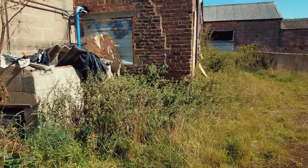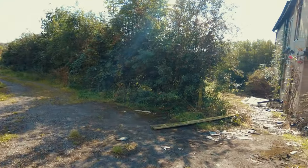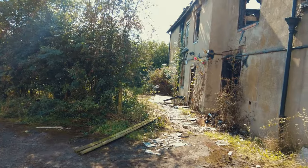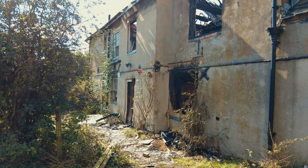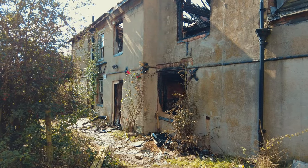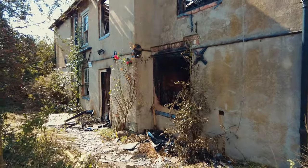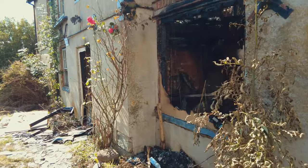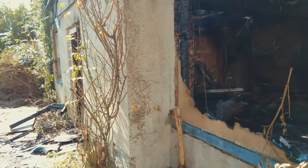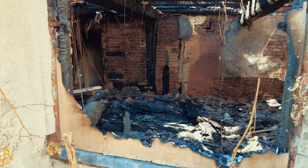It is very suspicious indeed. But just look at that. That is absolutely stunning, and it is honestly completely and utterly ruined. There is no saving that, and that's not been done just as a random little fire. That is an arson job, innit?